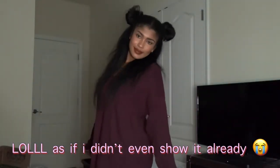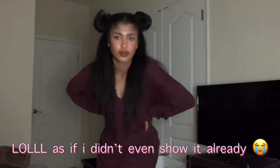I don't know if the banana powder did anything, but it doesn't look bad. But again, this is white light. But I like it. This is my outfit, by the way. But right now, I'm going to change my lighting and go in a different room to show what it looks like in different lighting.